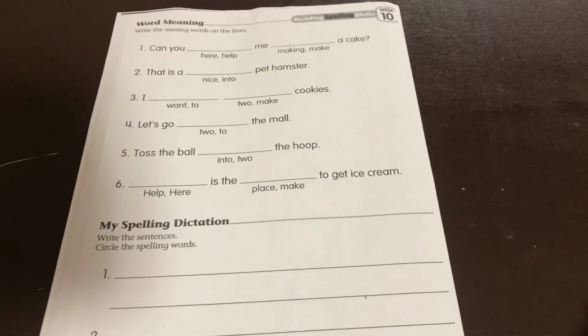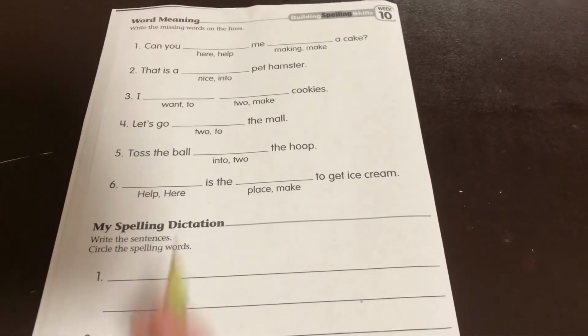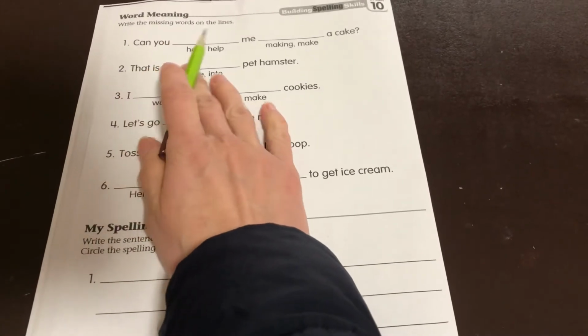Building spelling skills, grade 2, week 10. Word meaning. Write the missing words on the lines.